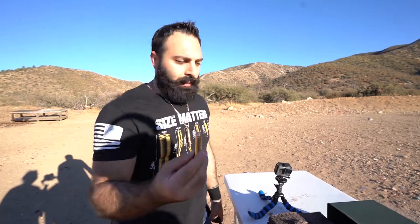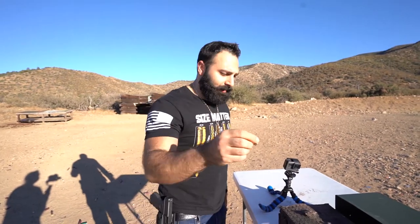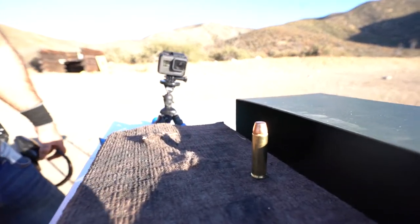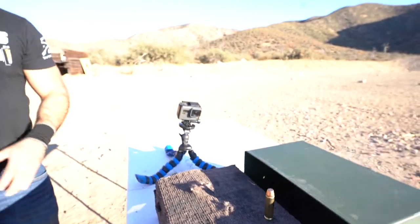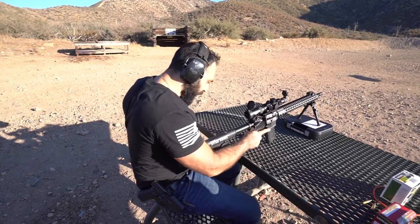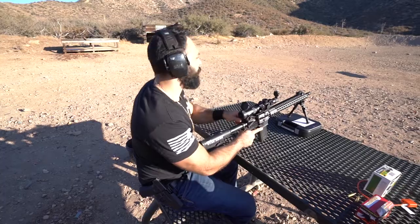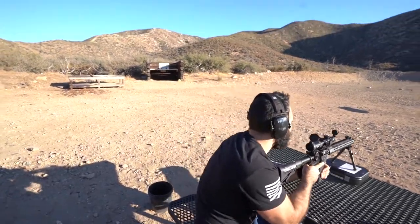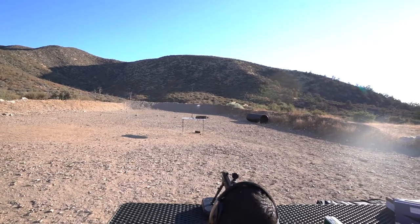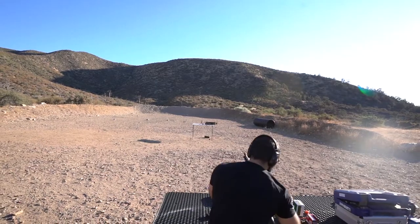So here's the next round that we're going to try. It's a 325 grain .500 Smith & Wesson. This is obviously a little bit bigger than a 9, so I'm very confident that I can hit it. All right, 5.56 versus a .500 Magnum. I mean .500 Smith & Wesson, same thing, I believe. Y'all ready? Fire now. Hit it! Weapon clear.